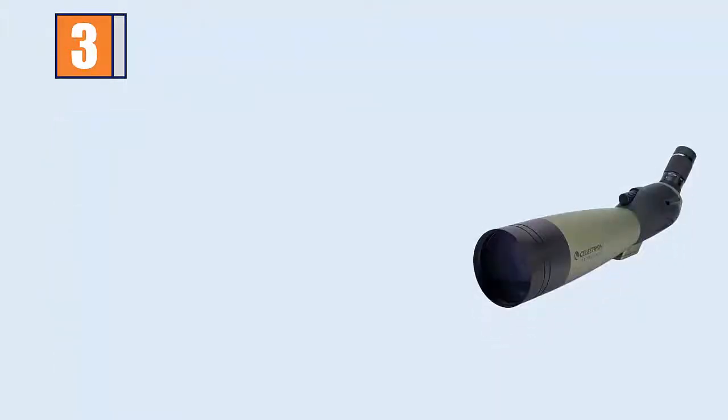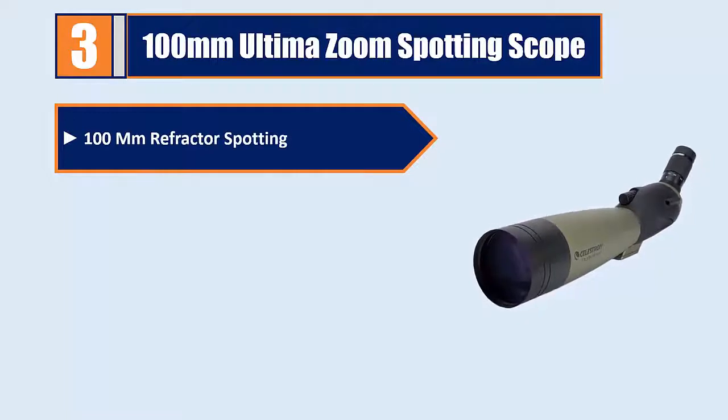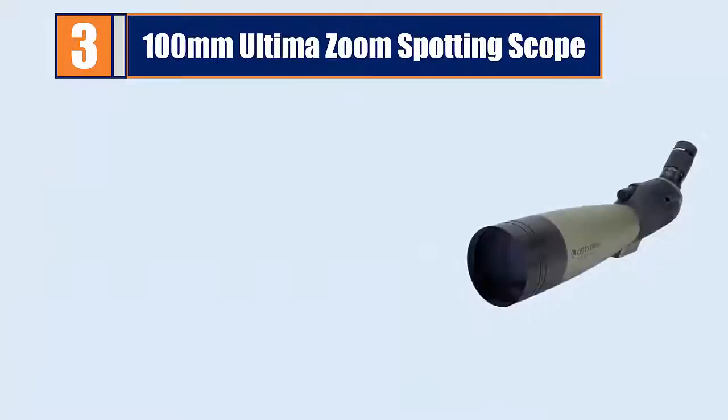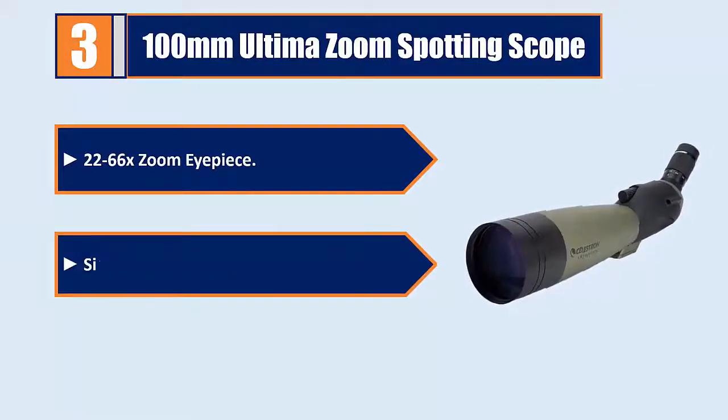Number 3. 100 mm Ultima Zoom Spotting Scope. 100 mm Refractor Spotting Scope. Multi-coated optics. 45 degrees viewing angle. 22-66x zoom eyepiece. Sight tube for quick targeting.